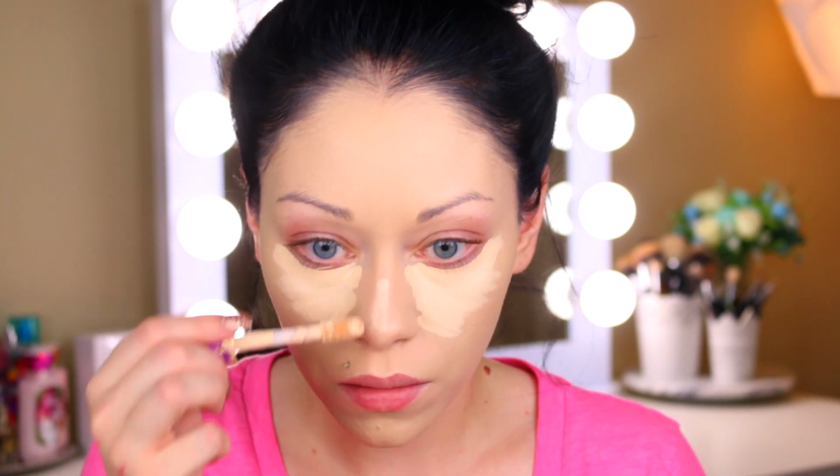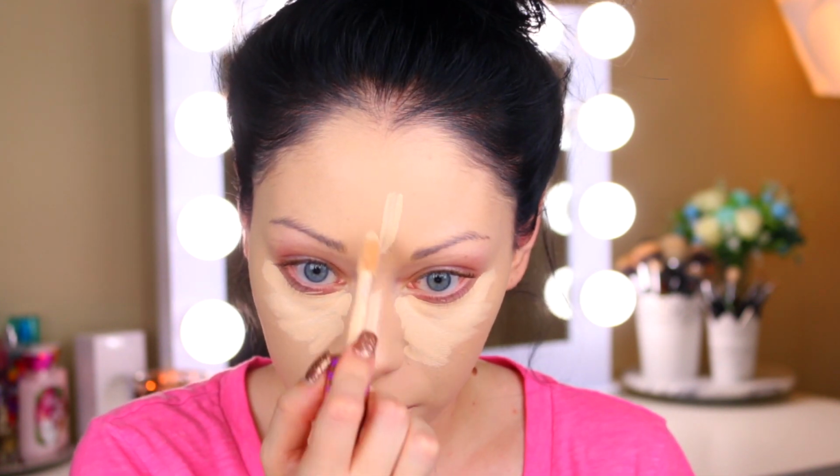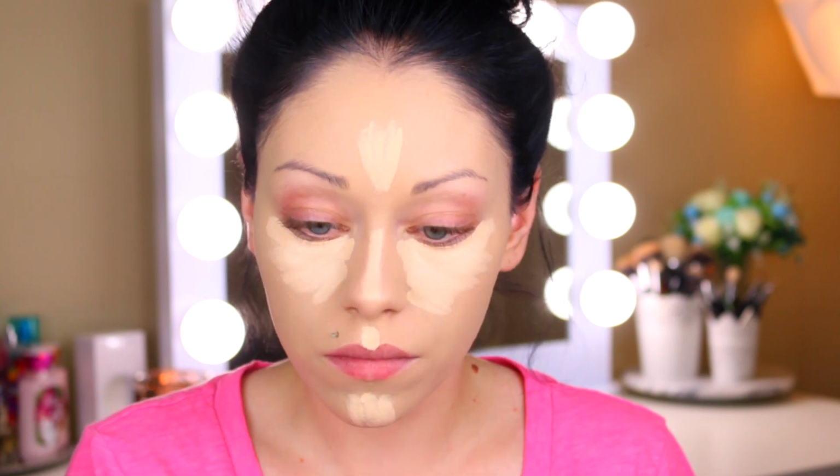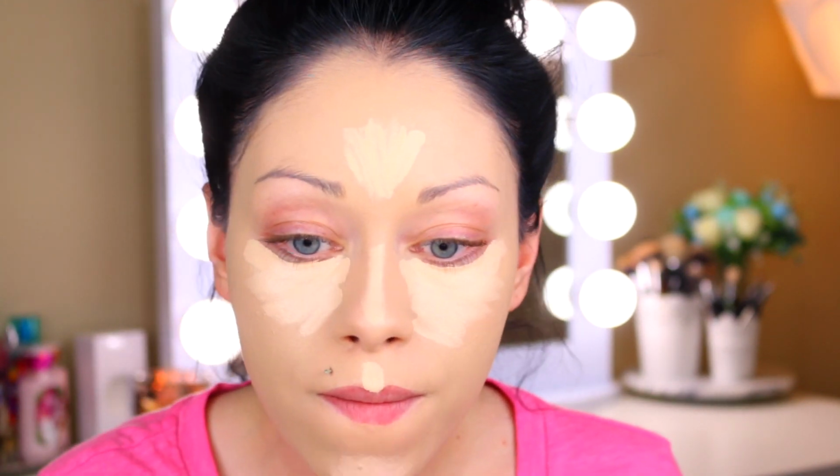I just feel like it highlights my face, and it gives the skin more of a three-dimensional look when you don't have highlight in the center of your face. It kind of just looks weird if you just have really light concealer underneath the eyes. So I always recommend to even it out underneath or throughout the face.